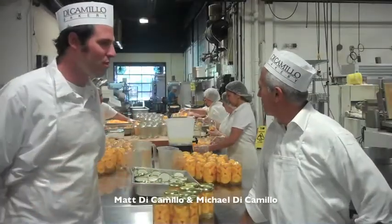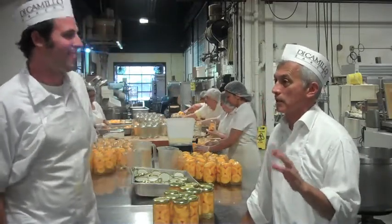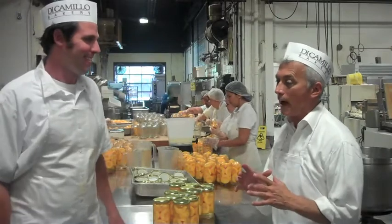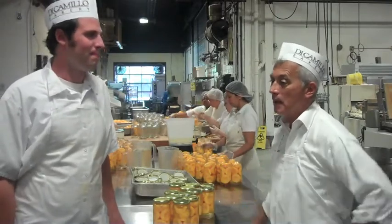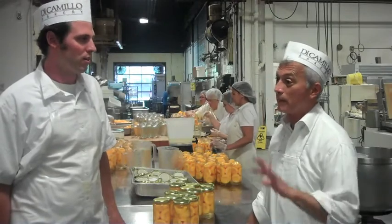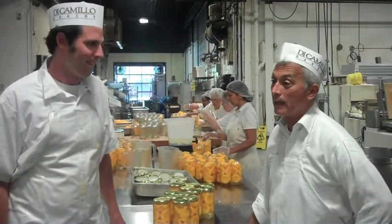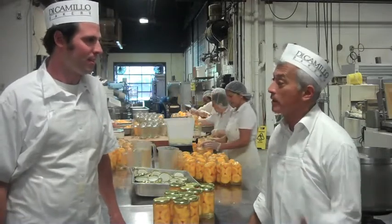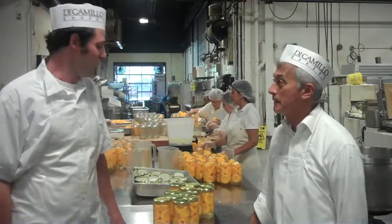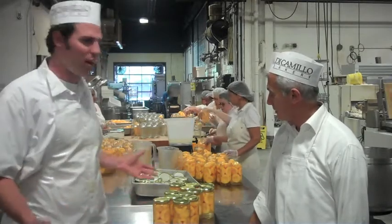What's your take on this year's vintage? Well, I think the peaches were a really good quality this year. They were a good consistent size, good firmness, and so far they've processed beautifully. They've had very few leakers, processing has gone well, and quality retention has been good. So far, it's pretty good. They look great.